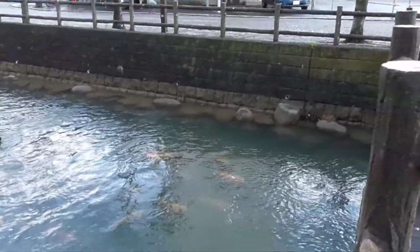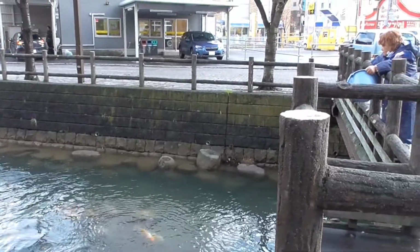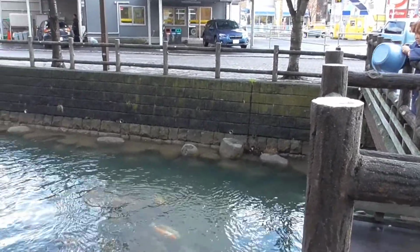Lovely lady is feeding koi carps. Baby koi.